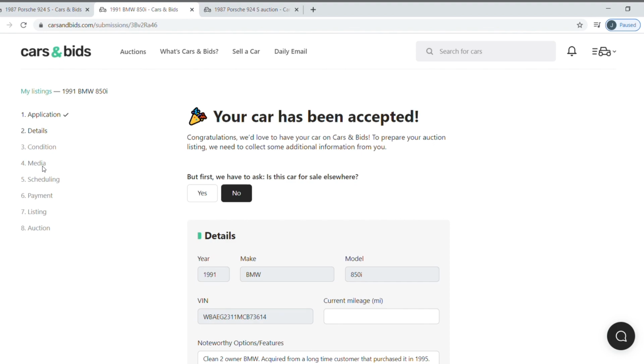You give them enough info, and they run with it, and they write the story, do the ad. Then they send you a proof of that to review, which is nice. It looks exactly like a live auction, but you get to see what the auction would look like before it's listed. So you say go ahead, then they put you in the schedule. They'll give you a schedule time.